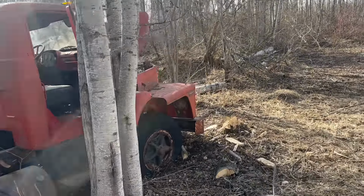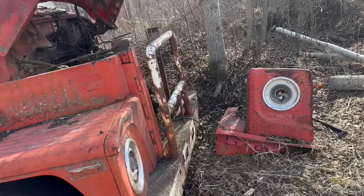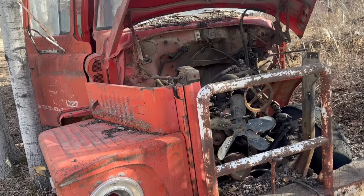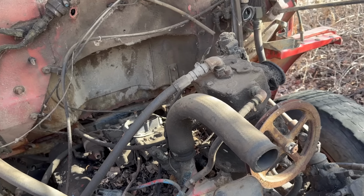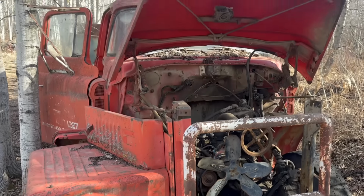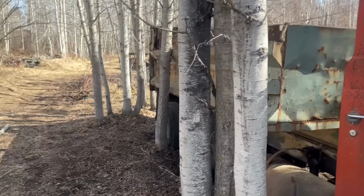I wonder if they were trying to get it started. Looks like a big old Dodge or something. Those headlights look Dodge to me. Don't think it's going to be starting anytime soon. Definitely been here a while, long enough for these trees to grow up.